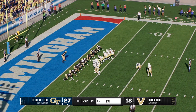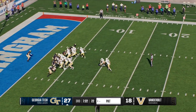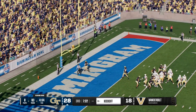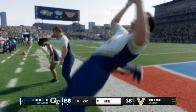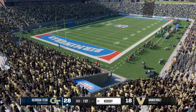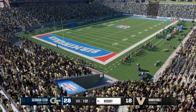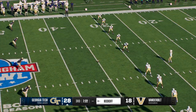Getting set for the point after. And the extra point will tack another one onto this lead. So a scoring drive there of 83 yards, and the score comes on a 5-yard touchdown pass. The kickoff unit about to go to work.